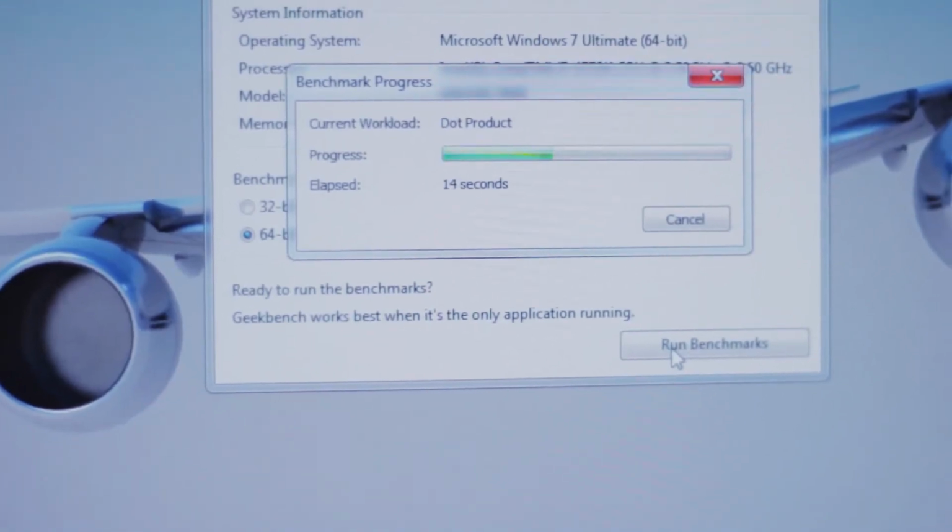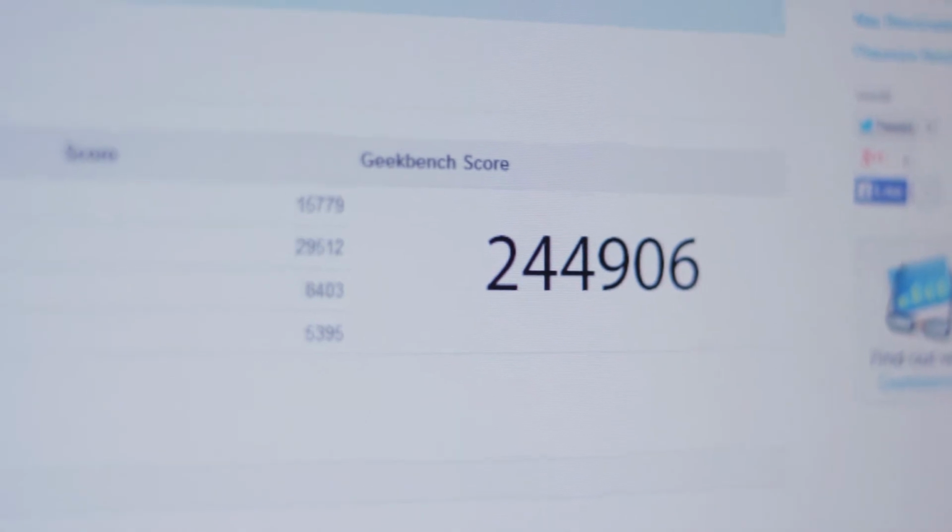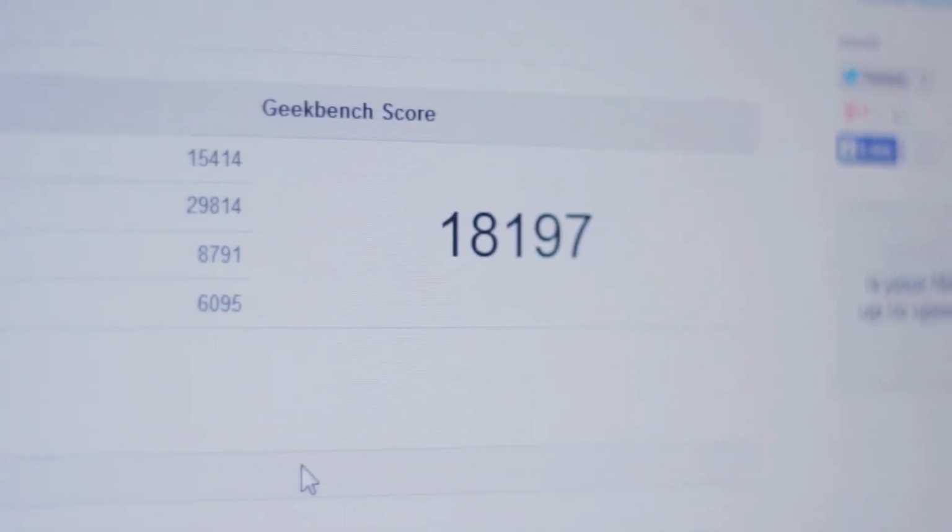So the first benchmark that we have is Geekbench, and you can see that we get an impressive score of almost 245,000. Nah, I'm kidding, that was a joke. We get a real score in the low 18,000s.